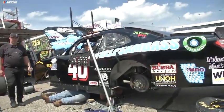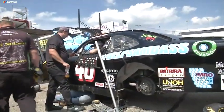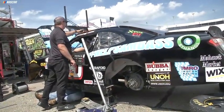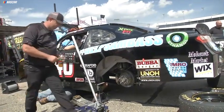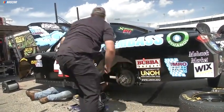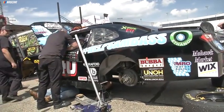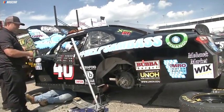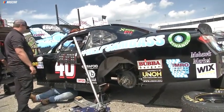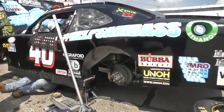You know what I really like? I really like what's on Timmy Hill's car right here, the #HelpSamBass. And you see Motor Racing Outreach also on the quarter panel. I know Motor Racing Outreach has something set up. If you go to gotomro.com to help Sam Bass, who is having some major health problems right now, a lot of people in racing are pitching in and trying to help out. There's a GoFundMe account for Sam as well, the noted NASCAR artist.